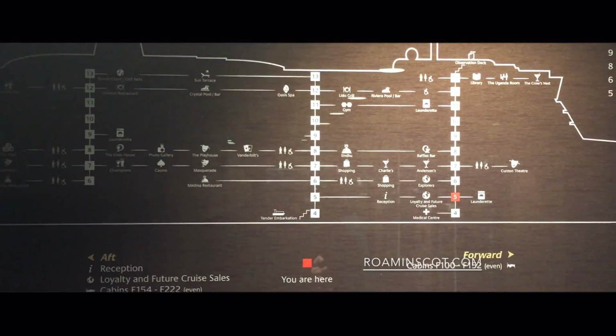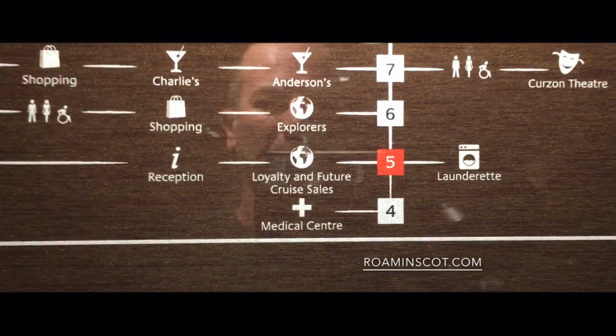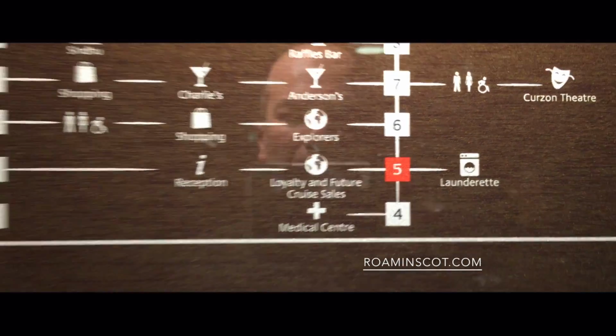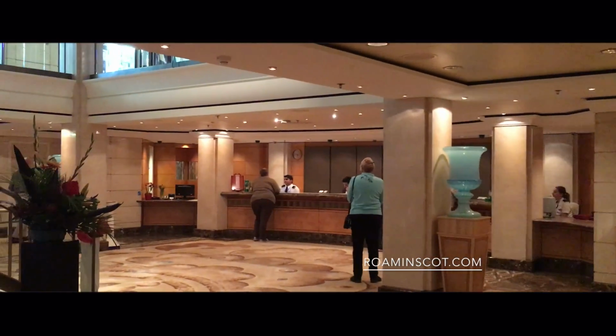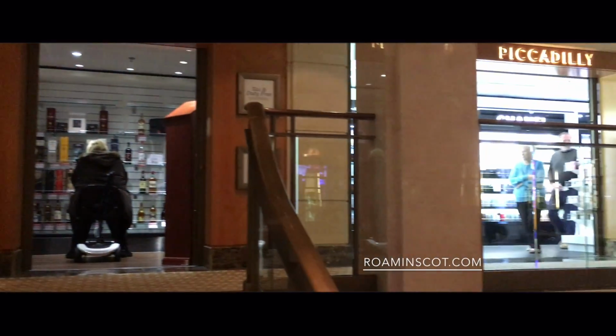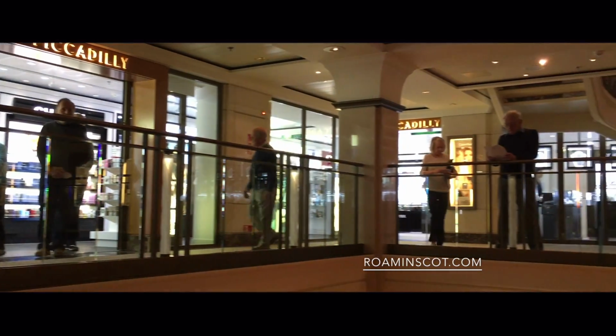Now believe it or not, the second most important thing is to know where your laundrette is. In our case, we're very lucky. The laundrette's right in front of us, maybe 3 doors away. The best thing to do is to find the reception desk, because everything revolves around this. All the shops, restaurants, lifts, everything work around this column.